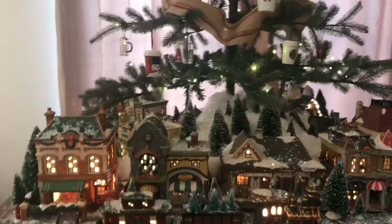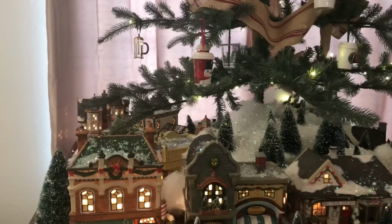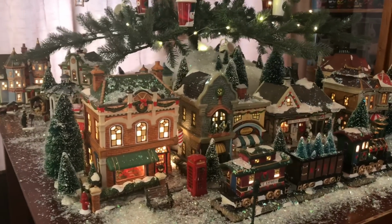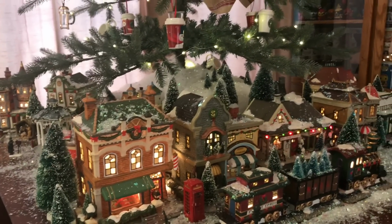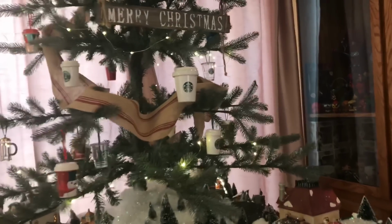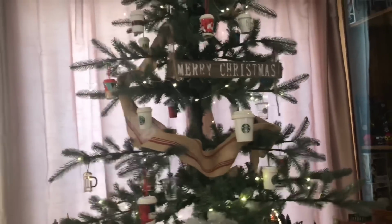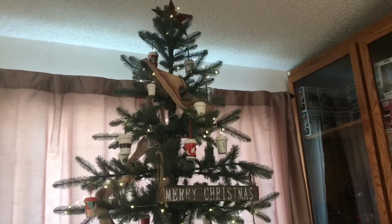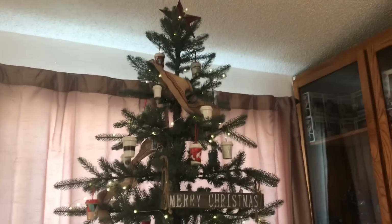Now this is set up on a big, I think it's like a 4x4 table, and we did it differently this year. We have a Starbucks tree. I absolutely love this tree. I'm not sure what the actual name of it is when they have the big spaces in between, but this has all of our Starbucks ornaments on here.